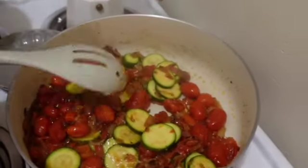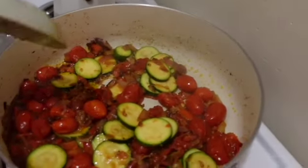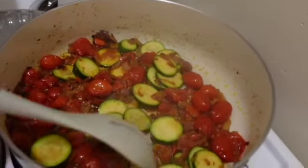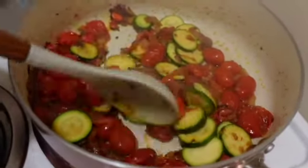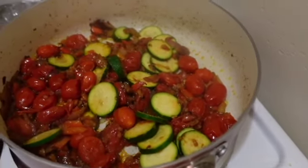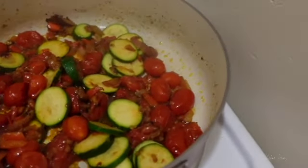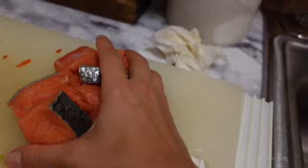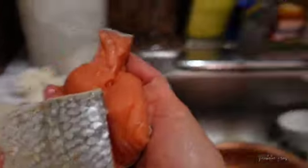Looking good. If you wanted to make this vegetarian, all you would have to do is not include the salmon. And you can eat it just like that, which I'm sure will be very tasty. Or you can add mushrooms, which have a meaty texture. If you wanted to add another veggie, or whatever veggie you like, maybe eggplant. Okay, so let's grab our fish.